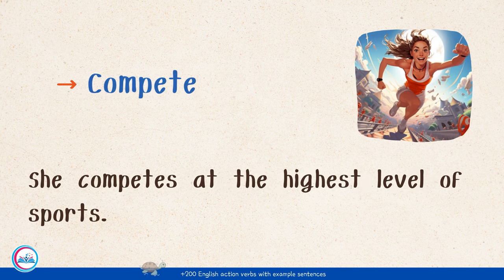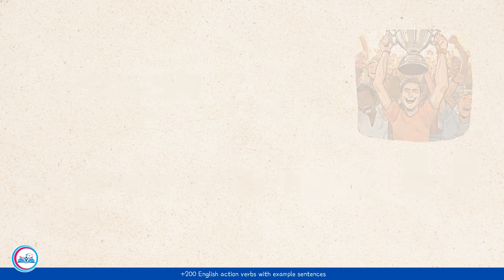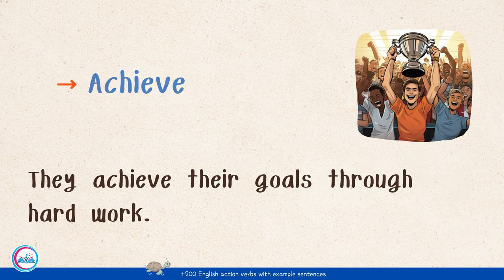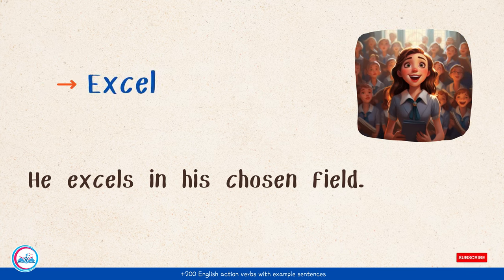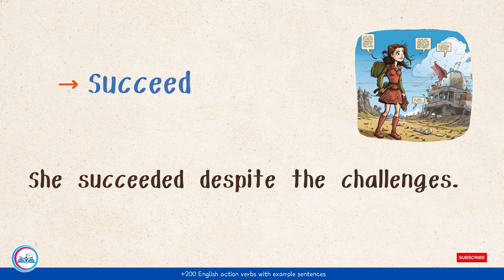Compete. She competes at the highest level of sports. Achieve. They achieve their goals through hard work. Excel. He excels in his chosen field. Succeed. She succeeded despite the challenges.